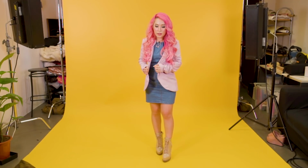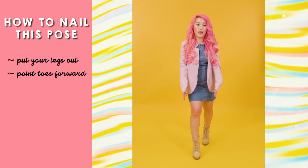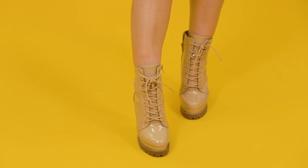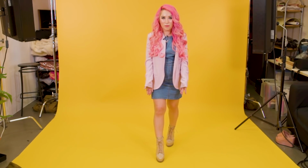One of my favorites is probably just the normal walking towards the camera. If you put your leg out more in front, it will look slimmer. And remember, when you are posing, try to keep your feet straight. Don't do this or this. Just keep it straight, and it will look the longest that it possibly can.